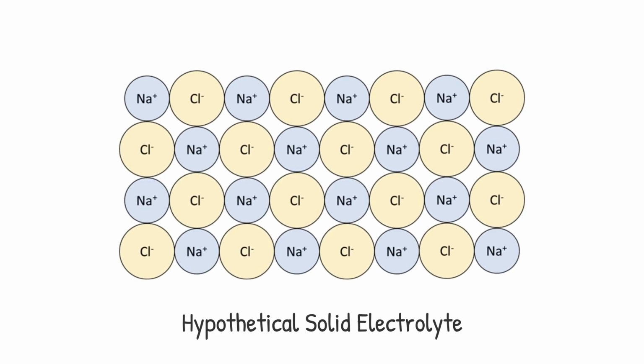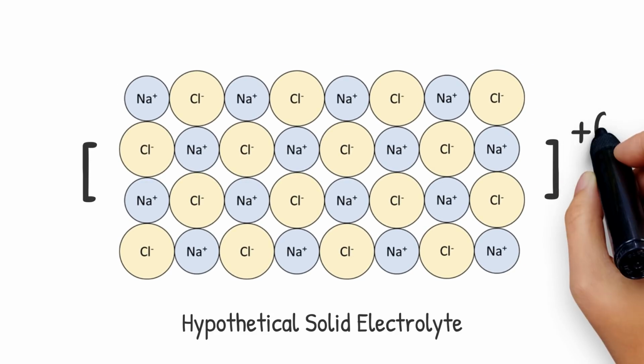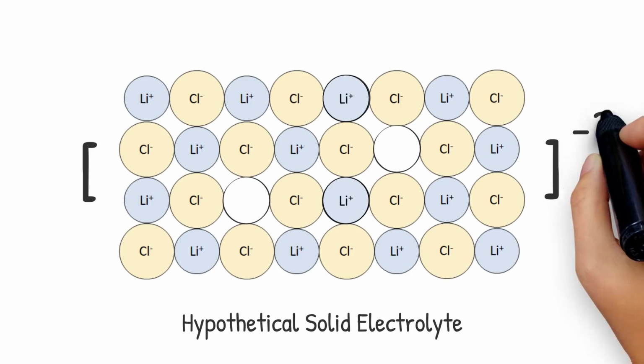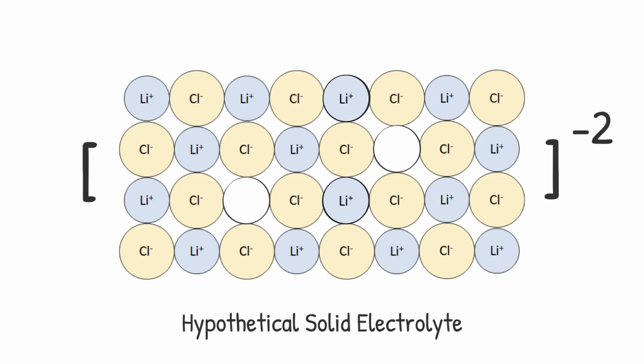To use a more scientific example, let's take a material everyone's familiar with, sodium chloride, or table salt. But instead of sodium, let's use lithium chloride instead. As with our musical chairs example, lithium cannot move within this structure as all the lithium spots are currently occupied. Here, we cannot simply remove lithium like how we removed players in musical chairs, as it would create a charge imbalance in our crystal structure.